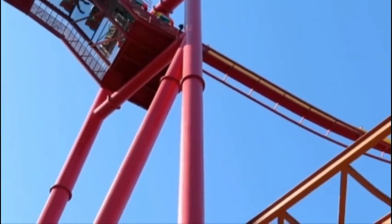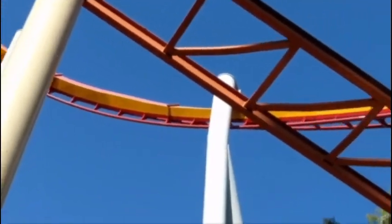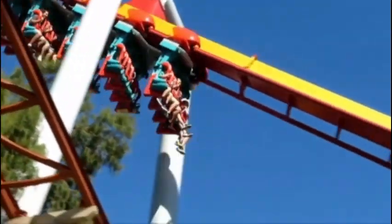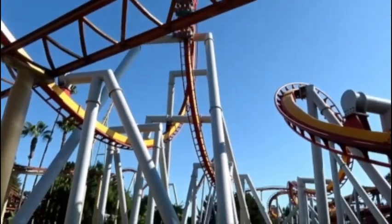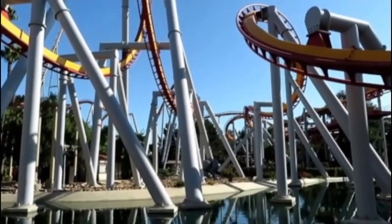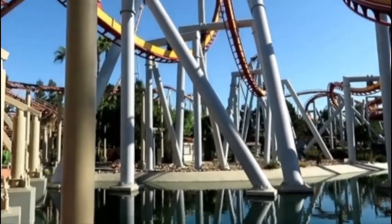So, Six Flags Discovery Kingdom, built in California. This theme park is one of the least liked in the chain, but it has recently gotten a lot of new rides. So, today I will be telling you about every coaster at Six Flags Discovery Kingdom ranked. Let's get into this.